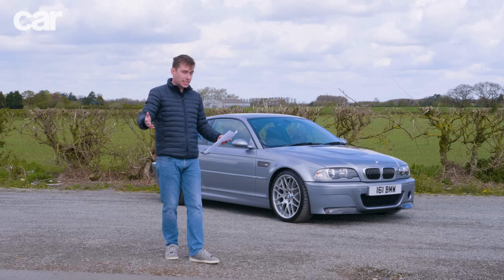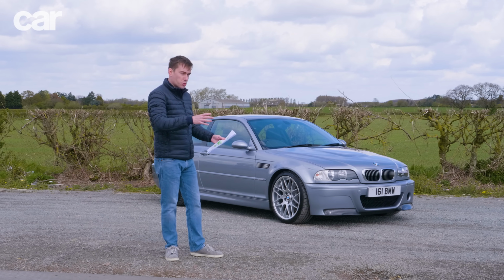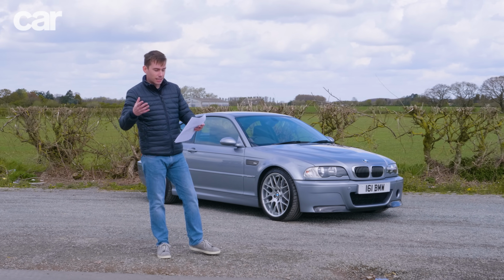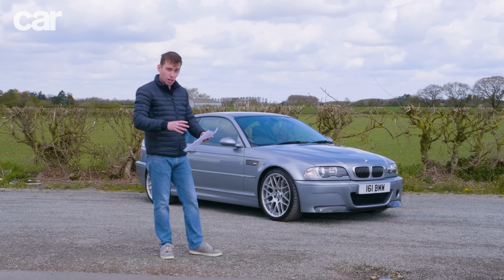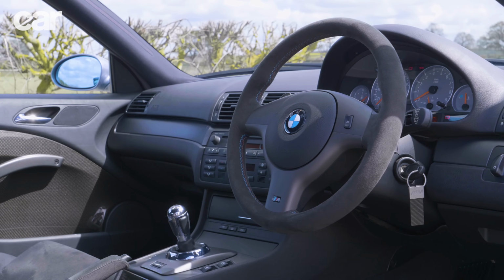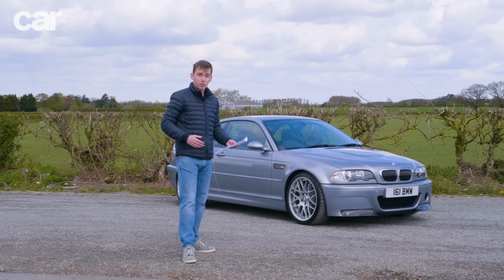There's a different ECU, but then this engine was already pretty highly strung in the first place, which is why the power gains aren't exactly that much, but still it makes it sharper and it does give a little bit more power. Steering ratio has been shortened, it's 14.5 to 1 compared to 15.4 to 1.